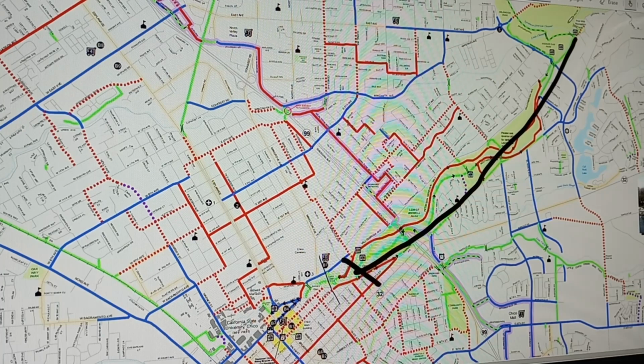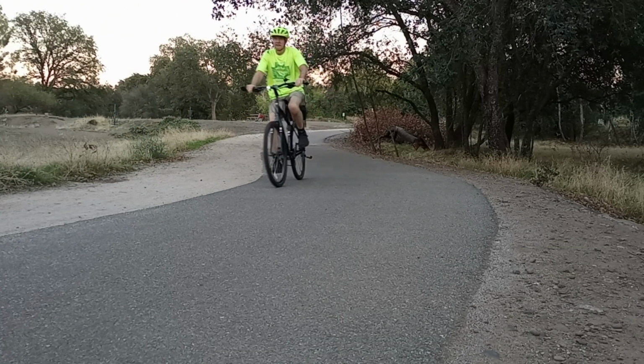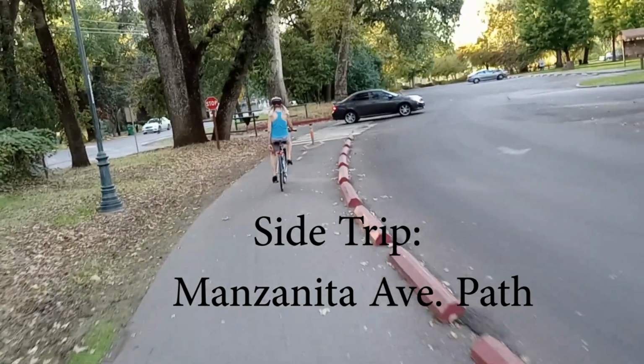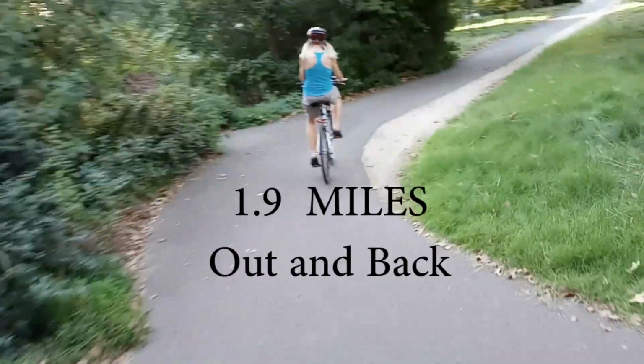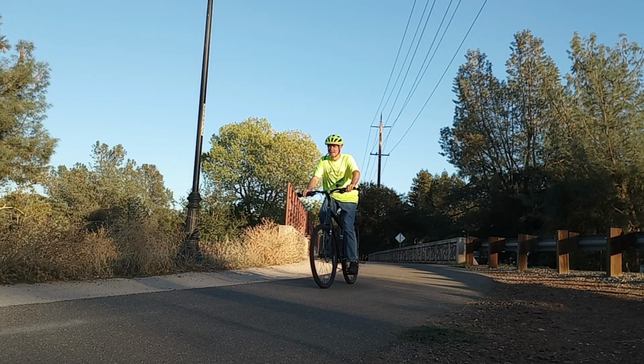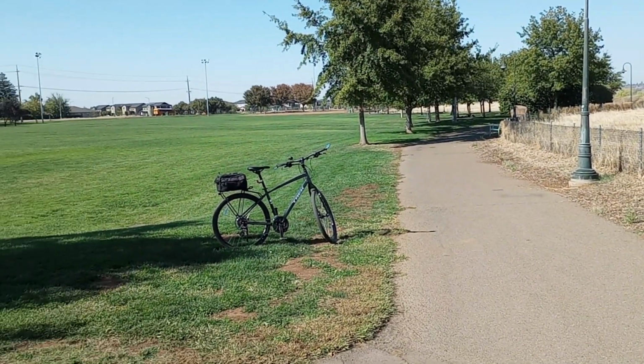Okay, well, let's go back to the map for a minute. So far, we've gone from 1 mile to 5 mile. Now, if you'd like to extend your ride, let me recommend the bike path along Manzanita Avenue. It's an enjoyable path. It runs next to Manzanita Avenue, down to Wildwood Park. Wildwood Park has a paved path around the perimeter, so you can loop around and then come back the Manzanita Avenue path, and the out and back distance is about 1.9 miles. This is part of the path that loops around Wildwood Park.